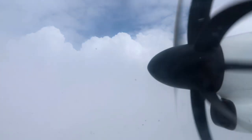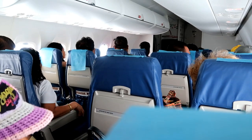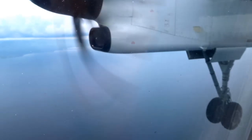Well, I couldn't really sleep. Especially when our plane began to descend and enter the clouds. That's where things started to get bumpy for quite some time. Soon as our plane made it below the clouds, we continued to descend smoothly with the plane's landing gear in sight.